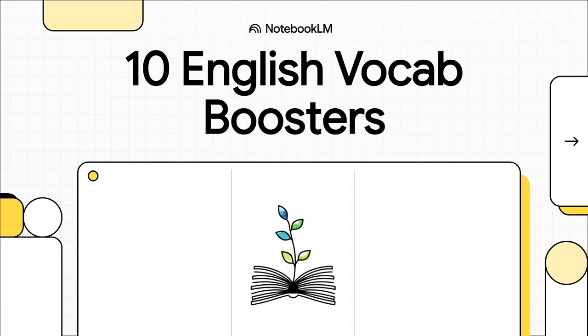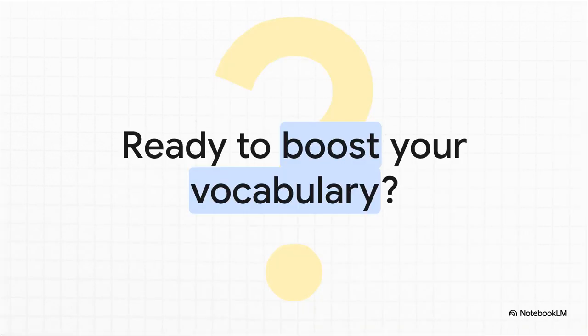Hey there, ready to give your English a serious power-up? In just the next few minutes, we're going to boost your vocabulary with 10 really fantastic words and phrases. We'll break down what they mean and exactly how you can start using them right away. Yes, I love that energy. Okay, let's dive right in.